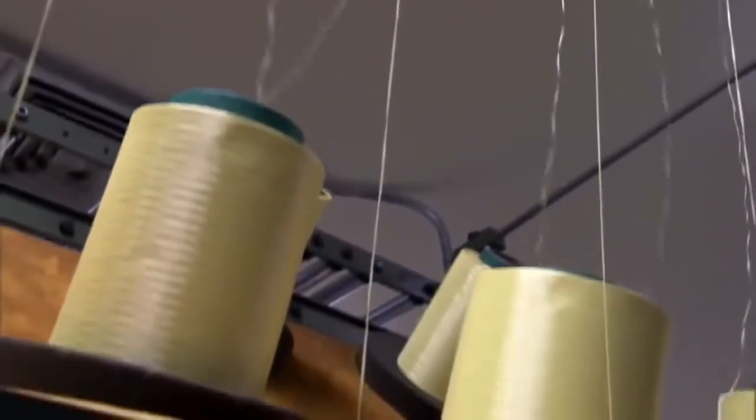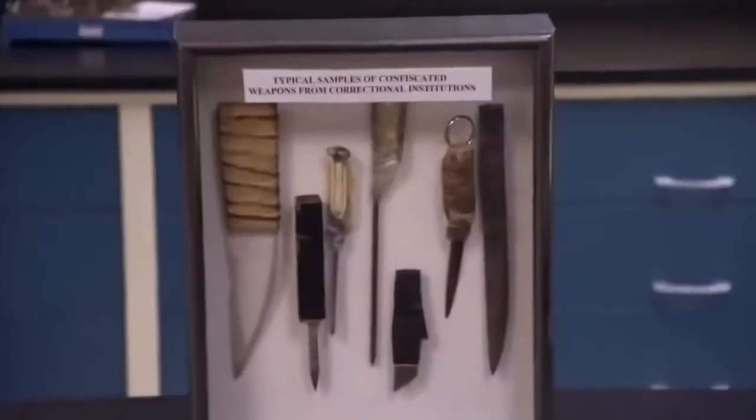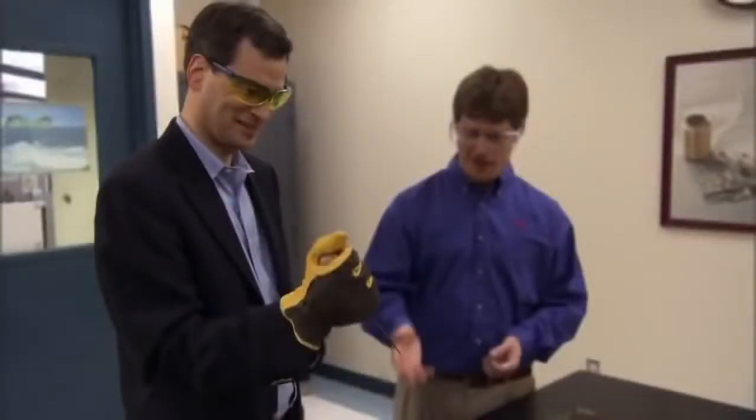Stopping a round is impressive. But there are other threats out there. How does Kevlar stand up to a knife or an ice pick? Don't try this at home.